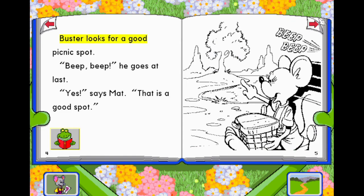Buster looks for a good picnic spot. Beep beep, he goes at last. Yes, says Matt. That is a good spot.